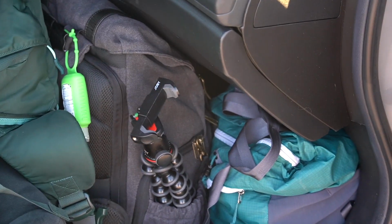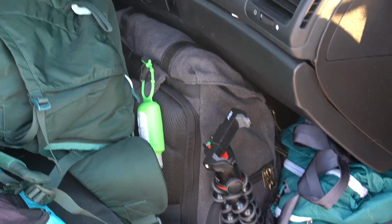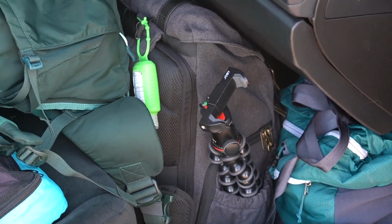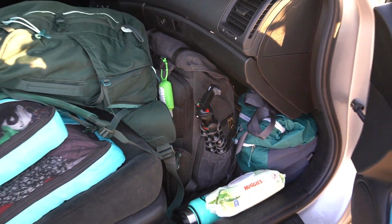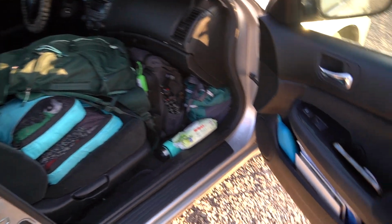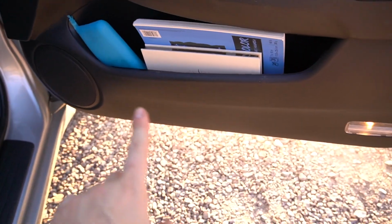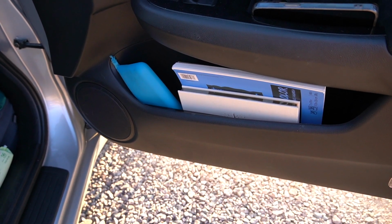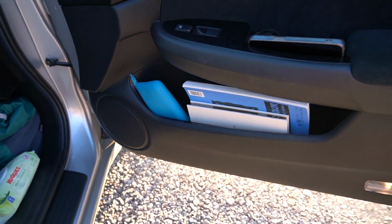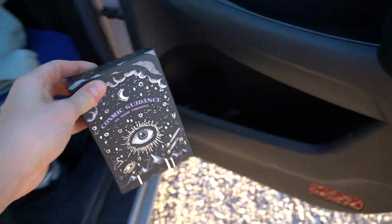And then next to that backpack I have yet another backpack that is full of all of my tech equipment. Since that has nothing to do with camping, I'm going to make a separate video for that. But then, over here in the door, I just have some watercolor supplies and a gratitude journal that I wanted to bring.